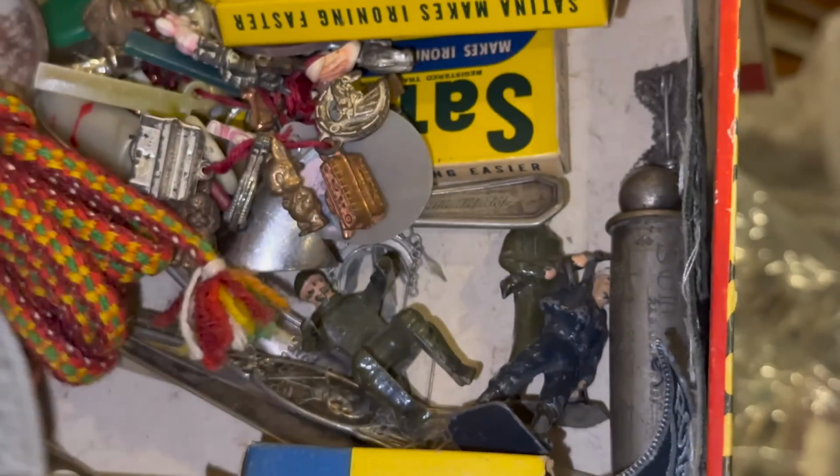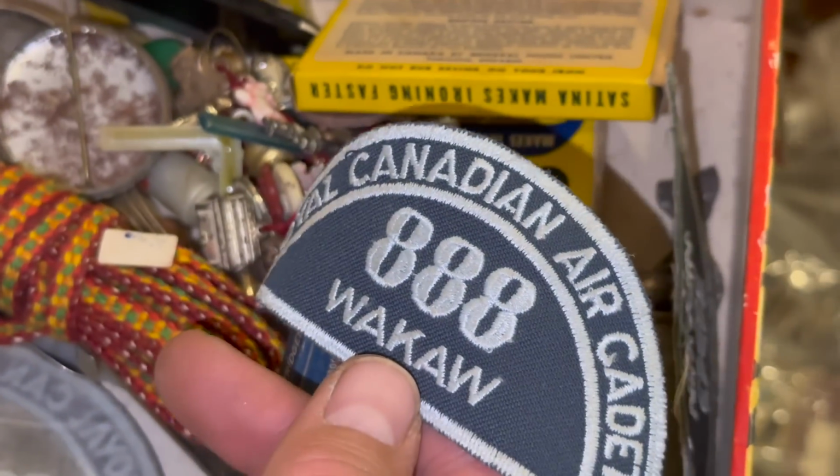There's always a random bullet in a box. Every time I go through a box, there's a bullet in a box. I've never had that happen. Well, you're not going through the right boxes then.